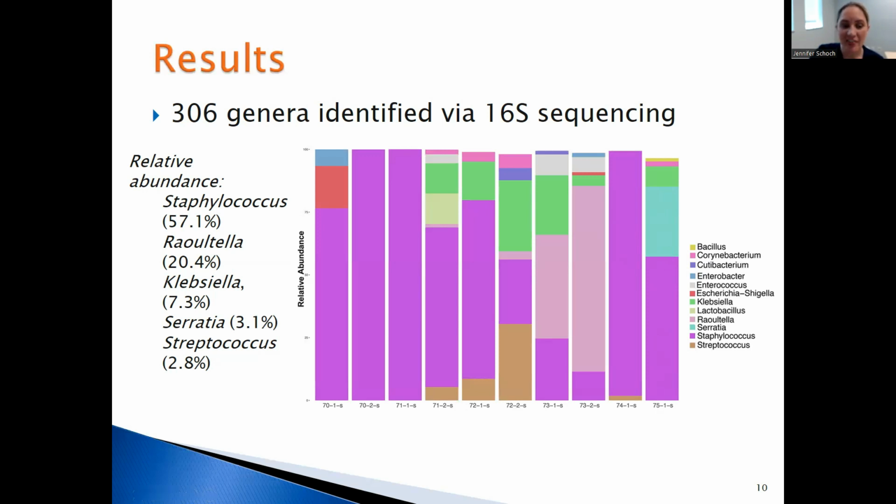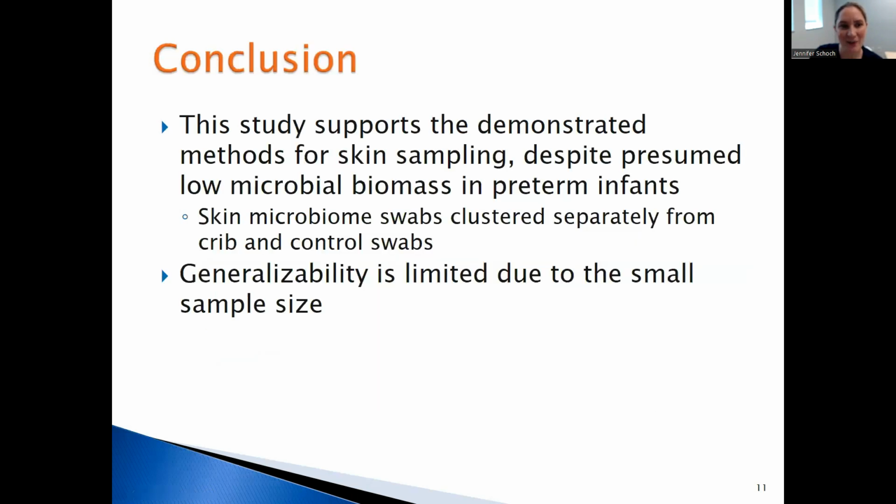And then lastly, I was a bit surprised that there wasn't more Streptococcus, because that's a pretty common skin microbiome component. And we see some Streptococcus, particularly in patient 72. But again, it's going to be really interesting to see the longitudinal data to see how this changes, and then to also get a better sense for the patient differences, so in terms of gestational age, in terms of mode of delivery. So this is a very big data set for us to sort through, and it's going to take a while to get through all that data.